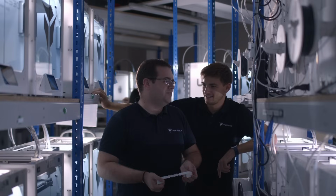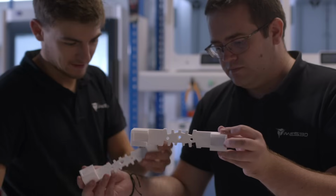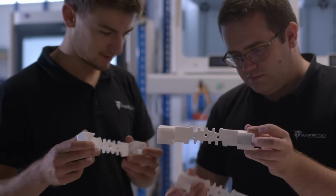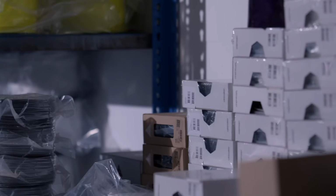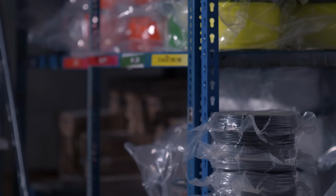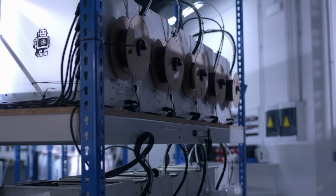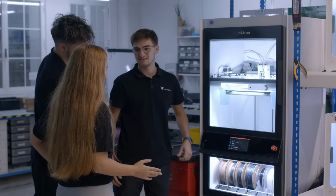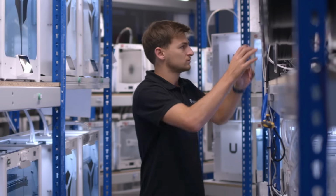These customers often have very specific material requirements. For example, many parts we create for the food and beverage industry are printed using FDA-certified filaments. Being able to use such a wide array of materials really is a game changer for us. There are many great 3D printers out there, but the support and reliability of Ultimaker is key to us. With over 60 printers continuously printing, uptime is essential.